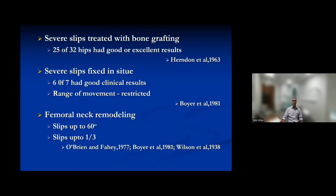Severe slips treated with bone grafting typically have a good outcome in about 80% of the patients. Severe slips fixed in situ again would have a good outcome, but their range of movement was typically restricted. When we're talking about the good outcome, we're talking about the early period after surgery. In the long term, the severe slips fixed in situ typically develop arthritis sooner than they would have done otherwise, and they do have femoral impingement.